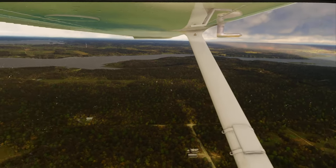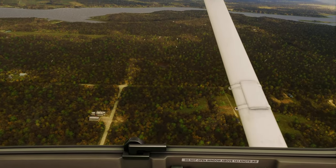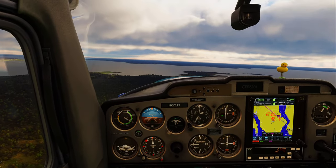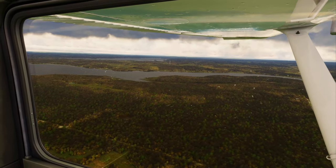Oh my goodness, this roof says Trump 2020 on it. Does it really? Yeah, it's like bowed into it. No way. Oh my gosh. That's hilarious. That is incredible.